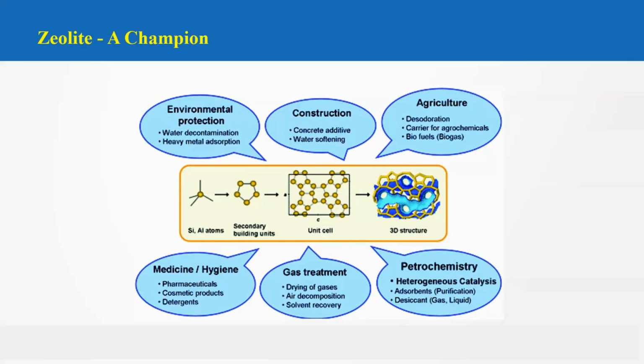In petrochemicals, they utilize this type of zeolite as a catalyst, for example at Saudi Aramco. So it already has a very good scope for biomedical application because of these pores. So we'll go to the next slide.